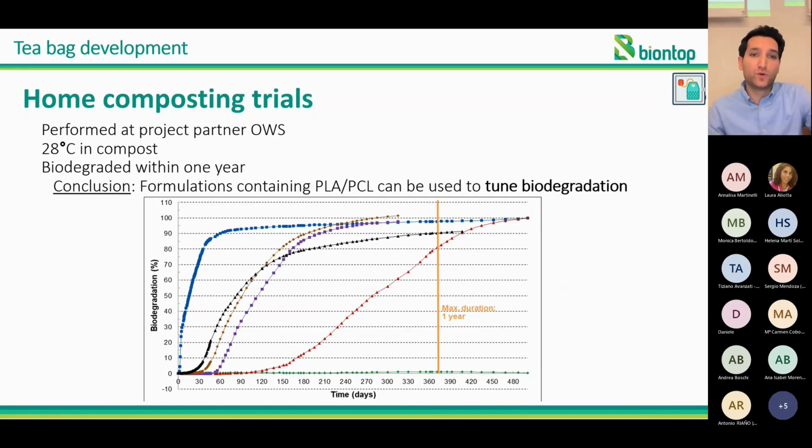If you then look to the home composting trials, again performed by project partner OWS, home composting at 28 degrees Celsius, and it should be biodegraded within 1 year. And here we can see that, again, we found some formulations containing PLA, PCL, and some others, thanks to my colleague Willem, that we can achieve some tunable biodegradation with a different lag phase.